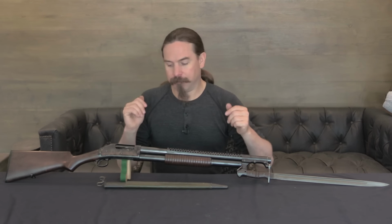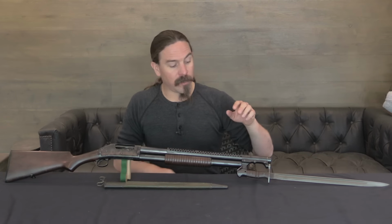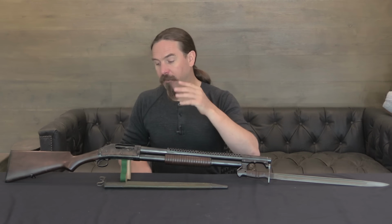But the trench shotgun would go on to serve in the U.S. military through World War II. The Winchester 1897, in fact, would see a resurgence in use during World War II, but the World War II production guns have a number of distinctive differences from these World War I guns. So that's a subject for a future video.